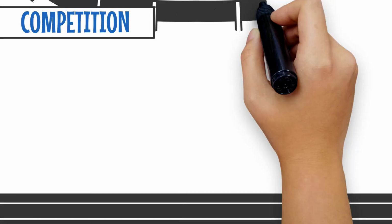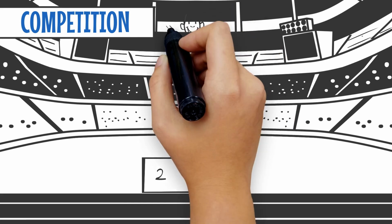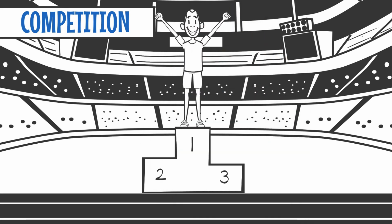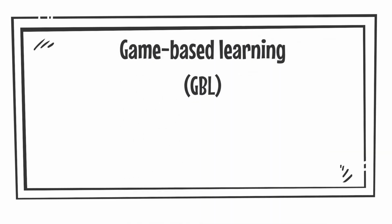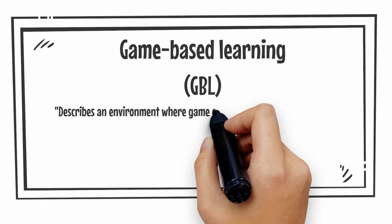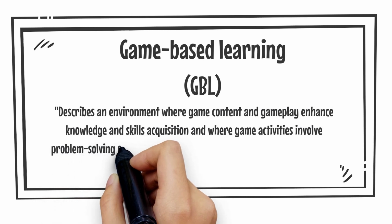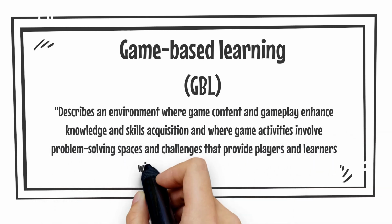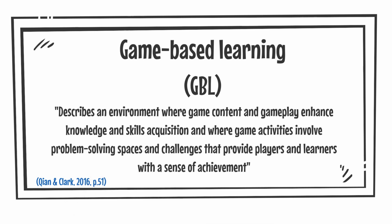Next, we have competition. Competition is defined as working against another entity to attain some kind of prize or advantage over them. Lastly, we have game-based learning, or GBL for short. Game-based learning is a learning mechanism that utilizes the theory of gamification. It describes an environment where game content and gameplay enhance knowledge and skills acquisition, and where game activities involve problem-solving spaces and challenges that provide players and learners with a sense of achievement.